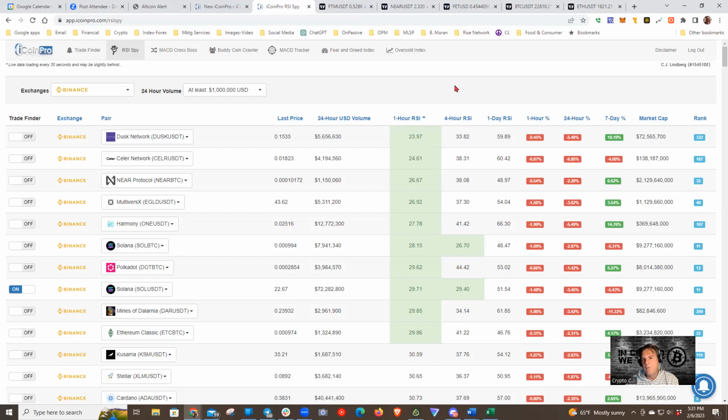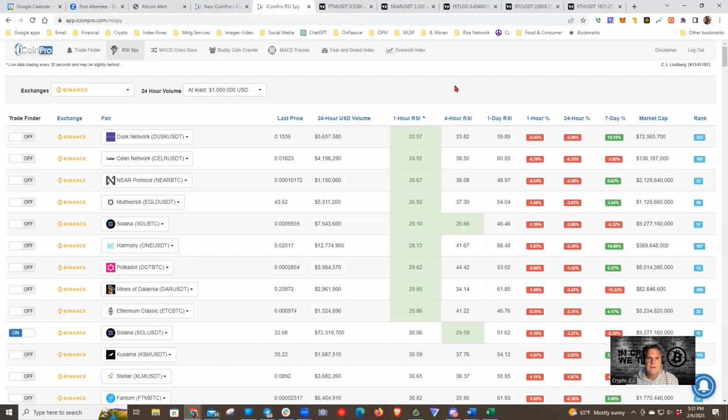And we're in a good place now where we've had a dip sequence in some of these tokens and they're starting to come back up. So this is a good time to get into a dip sequence. I've already shown you a couple. Now, there's two tools I like to use on iCoinPro, the RSI SPY and the Buddy Coin Crawler. At the moment, we're on the RSI SPY. This is the 1-hour RSI sort. And I'm looking for values below 30. And we have a few that qualify.